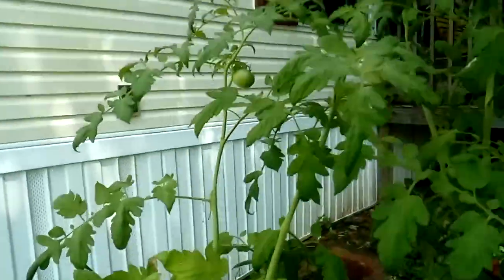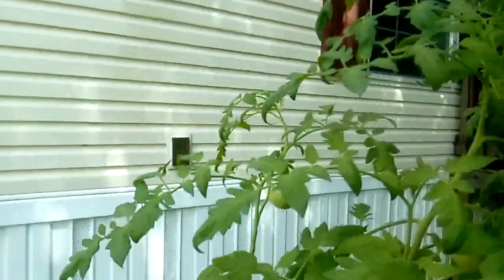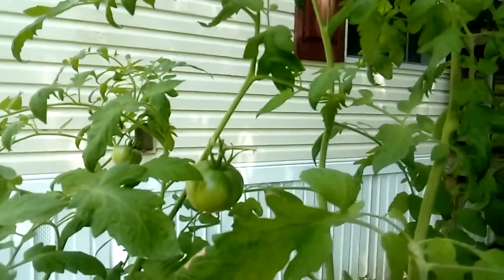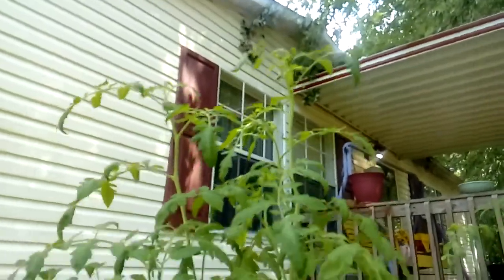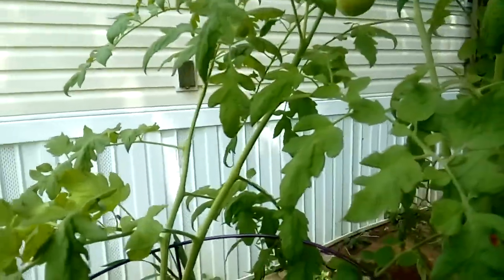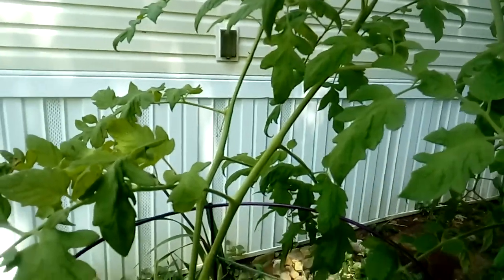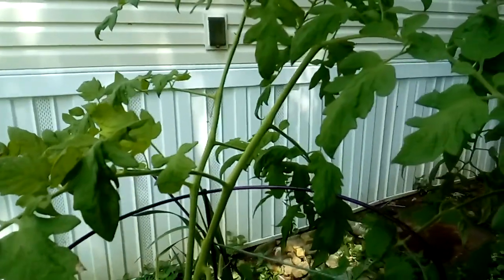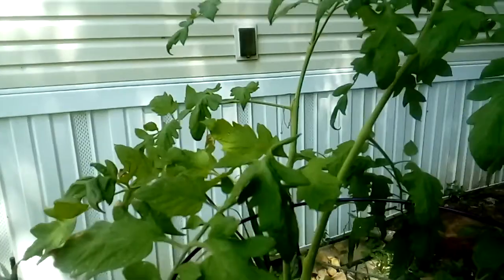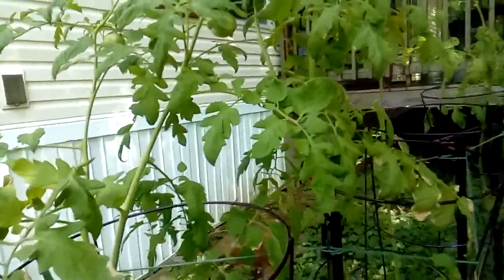And of course, over here we have our purple tomatoes. Now, I don't know about these. There's only 2 on this one and 1 up there, and I don't think you can see that. And the other 2 aren't even flowering yet that I can see. So I don't know if these purple ones only put on a few. If anybody knows about purple tomatoes, leave it in the comments, please, because I'm uninformed. It's my first time growing purple ones.